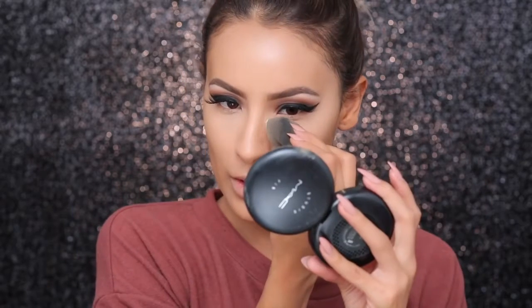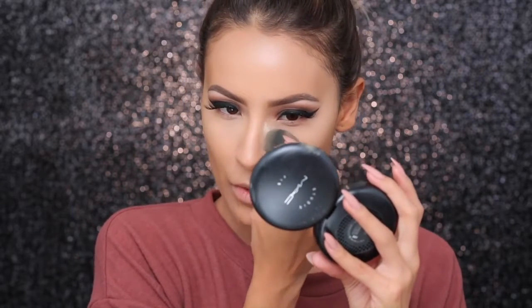Going into my Laura Mercier translucent powder, I'm going to set the under eyes, bake if you will. I like to put most of the powder on the side of my nose first. That way most of it goes there, and then I drag it under and out. That way less powder is under my eyes. I look crazy right now, but it's gonna look hopefully better afterwards.